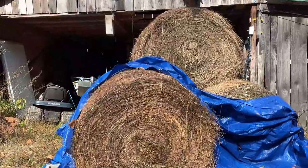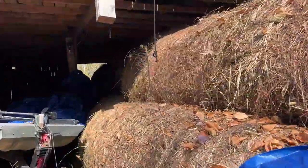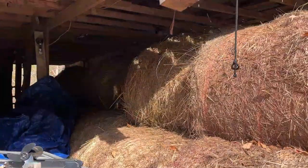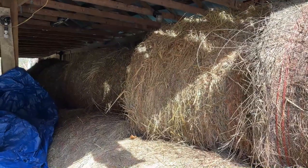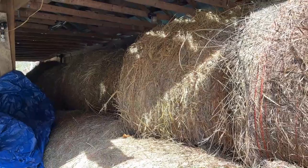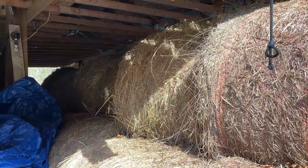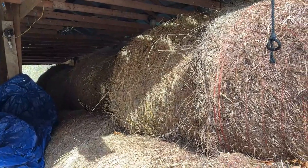All right, we got our hay all in the barn. Got to put this tarp back on. But we have got 28 rolls in here. Some really nice hay. So this ought to do all winter for the one horse and three cows. And I think this was a really good spot. Tractors made it a lot easier to feed.